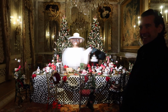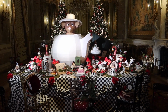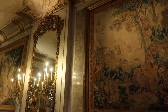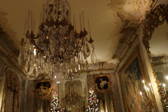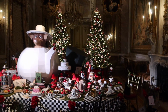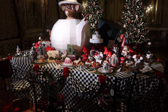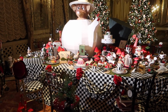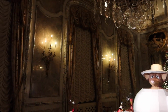Oh my goodness, this is quite something. It's the modest dining room. Oh, this is absolutely mesmerizing. Look at the chandeliers. I tell you who would have loved to have seen this is my mother and father. This is absolutely incredible. The checkered tablecloth and the chairs, all like our Mackenzie Childs. This is something from a whole other world.